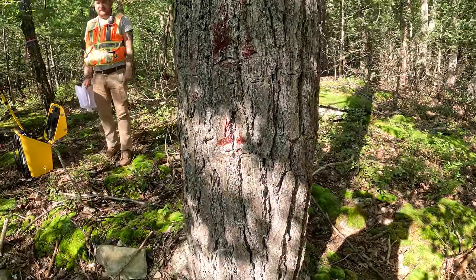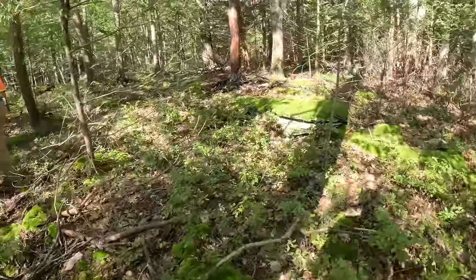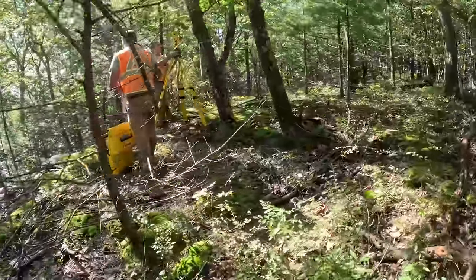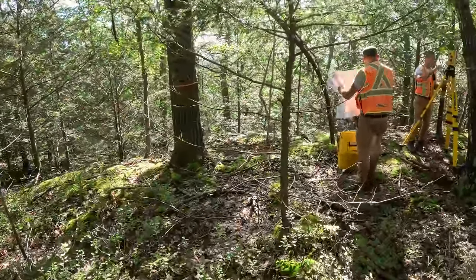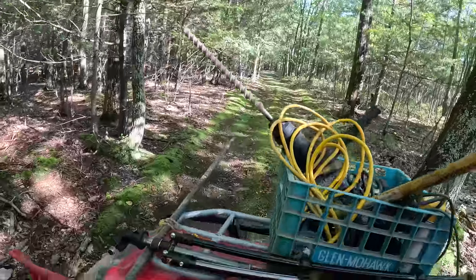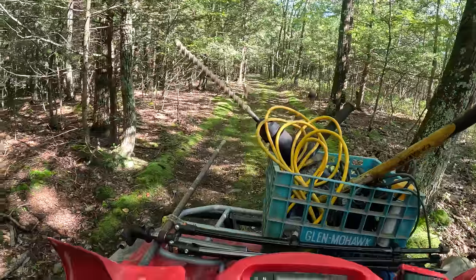If they cut them deep, they'll stay, but that's not that deep. But property markers should stay forever. The blaze doesn't actually mark your corner. Yeah, it's a witness. It's a witness post, really. All right, you guys, just stay where I can see you. Good boys. They're being good.